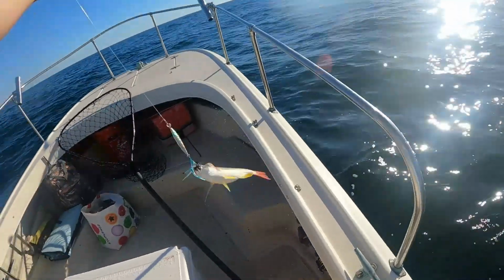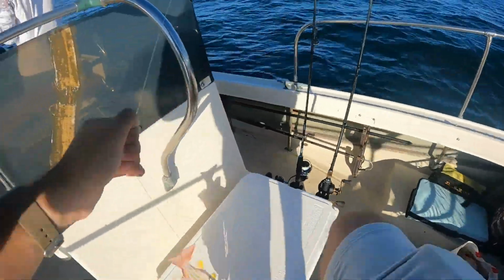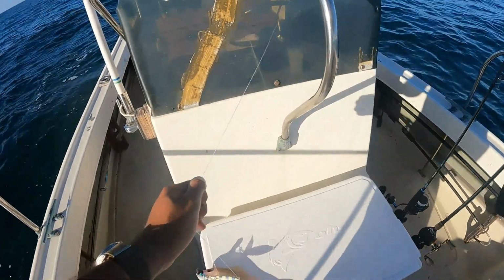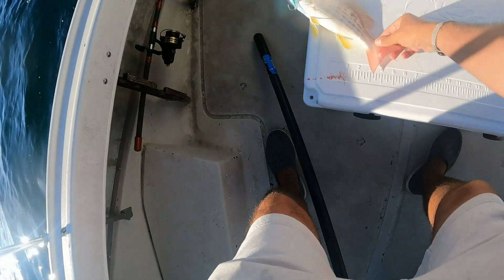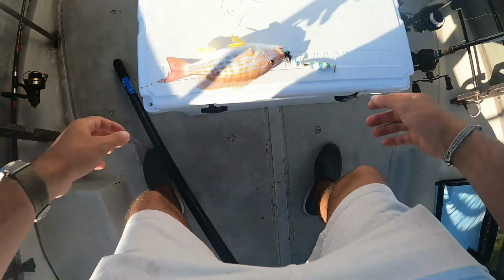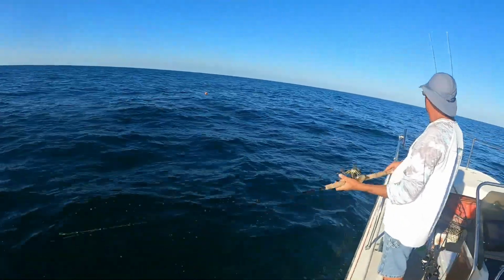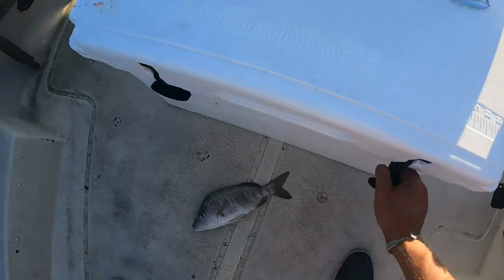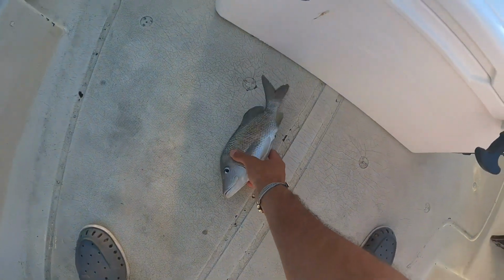Let's see if he's a keeper. I'd say so. He's definitely over 8. He's probably over 10. Let's take a look. Yeah, he's over 11 and a half. Yeah, look at that. Big fella. All barnacles all over him. Alright, GoPro battery died. We got a little grunt to throw in with the snapper.